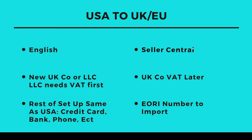So if you decide to go with your existing US company or US LLC, if you have one, you're going to need to register for the VAT, the value-added tax, first before you can start selling in that market and set up a Seller Central account. If you go with a UK company, you can start that process a little faster.